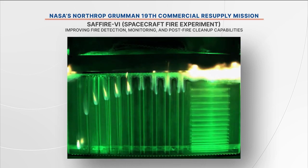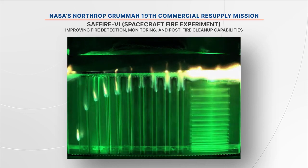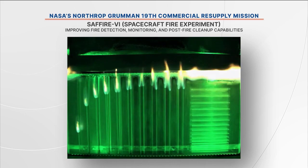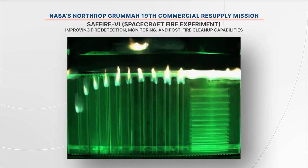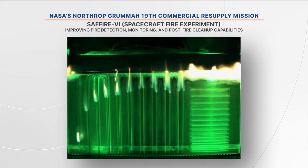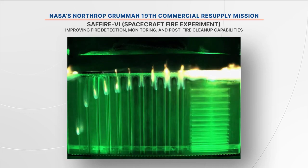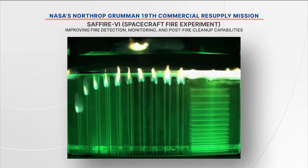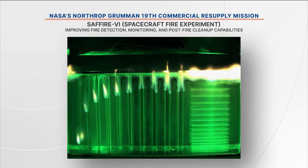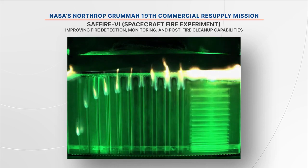On Earth, every inhabitable structure has been subjected to full fire testing, for example, buildings, ships, and planes. But prior to Sapphire, this has not been done for a spacecraft. Fire is, of course, a big risk in spaceflight, and this experiment will inform future human spacecraft designed to ensure crew safety. Sapphire is being conducted on Cygnus after it's departed the station to remove the risk to the crew and, of course, the space station.